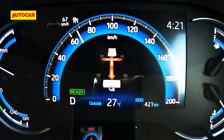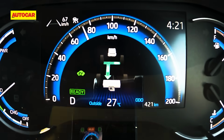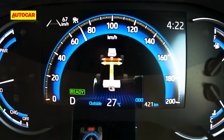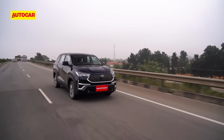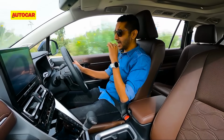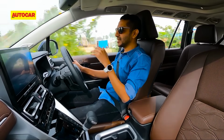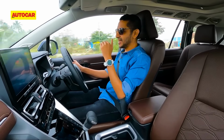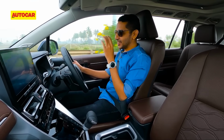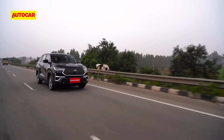Even out on the highway, if there's minimal load and you take your foot off the accelerator, it will switch to EV mode. There's a handy graphic here to show you the state of power, whether it's charging, whether you're driving in eco mode or whether you're using full power. It's all very helpful and helps you understand the strong hybrid system better. Now the switches between EV mode, hybrid mode and petrol only mode are pretty seamless in that you don't really notice the step when it changes over, but what you can definitely notice is when the petrol engine comes on, because it can be quite loud.